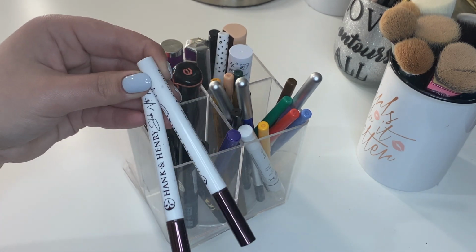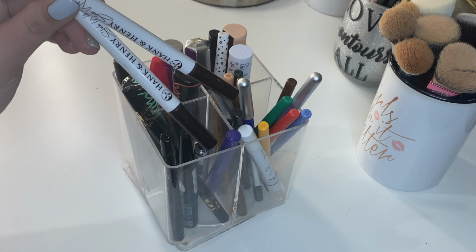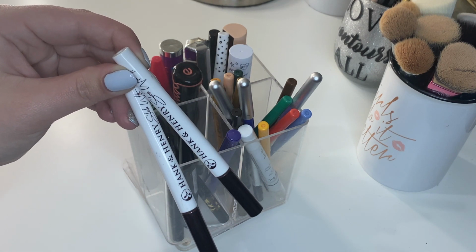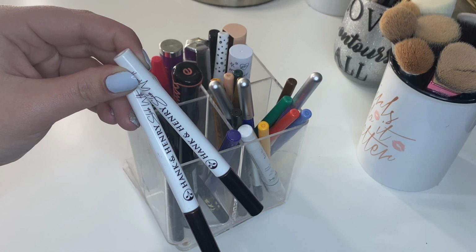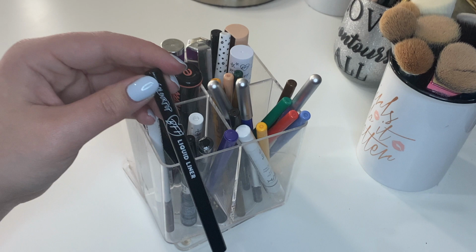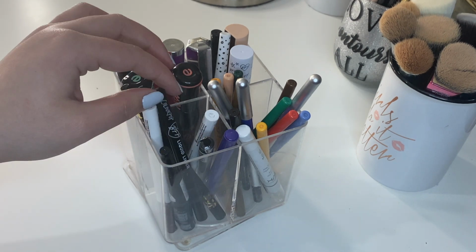Then I've got two of these Hank and Henry ones that I got in a BoxyCharm. I love how precise it is. These were like the first brush tip liners I think that I tried. I just find that they're not that opaque and black, but the brush is really nice for doing a wing. Then I have this ColourPop brush tip liner. I haven't given it a go yet. And then I have this Essence liner.